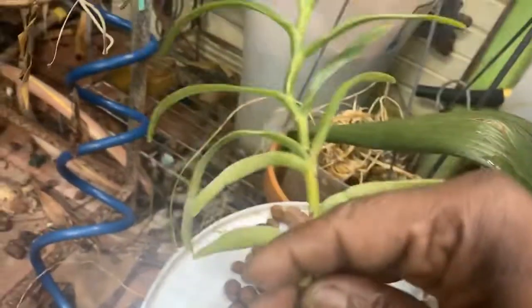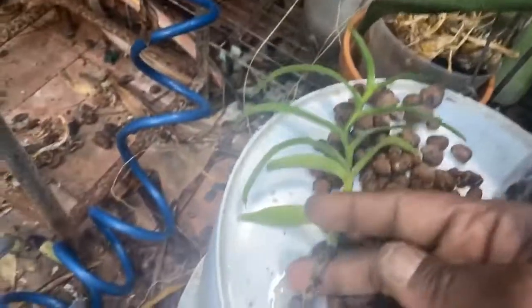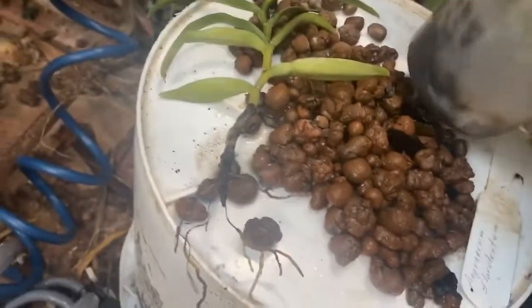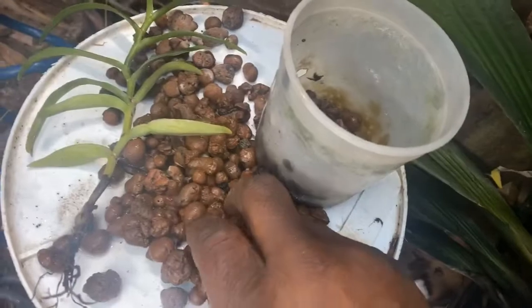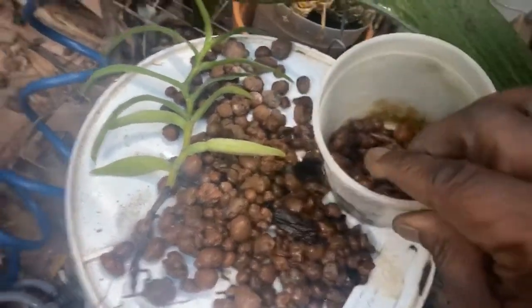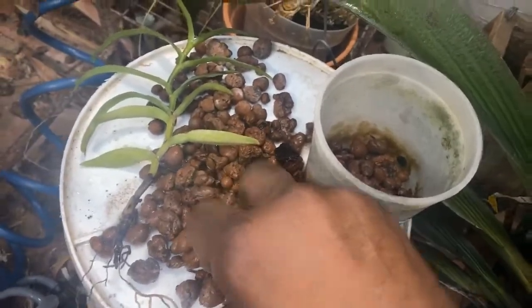Plus these like a lot of water. They come from swampy lowland areas in Madagascar, where they are on trees epiphytically close to the water, often dangling over water. So they are always getting a supply of water at their roots.